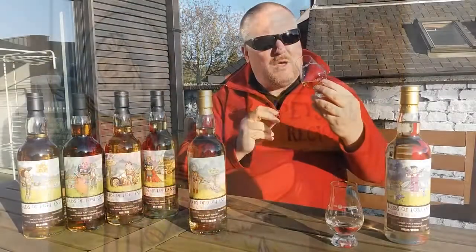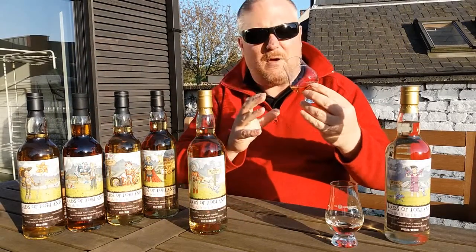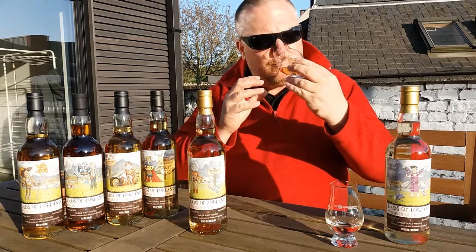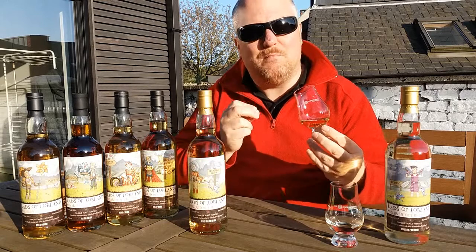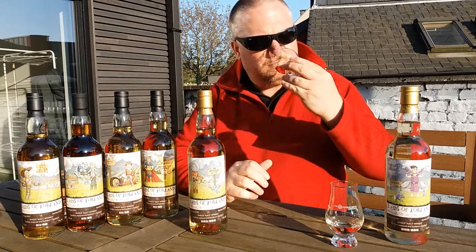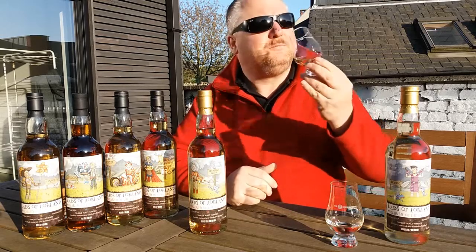honey sweet with some floral elements. I get some orange peel, I get a bit of fresh fig maybe, some pecan nuts, and there's also some fresh mint in there, but loads of honey, loads of honey. This is very sweet and very inviting on the palate.